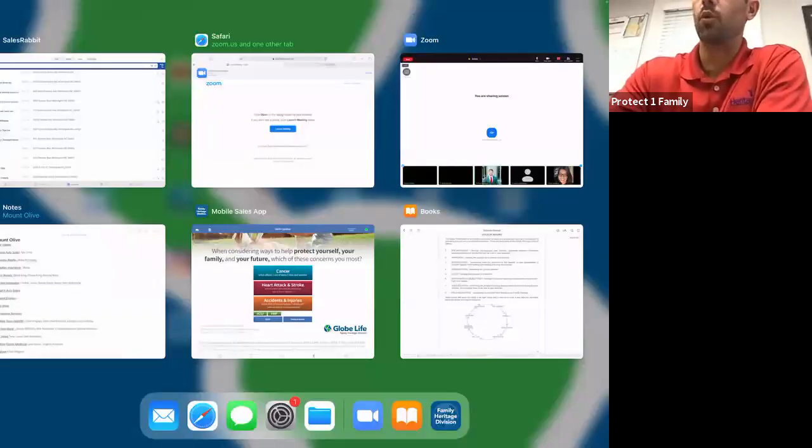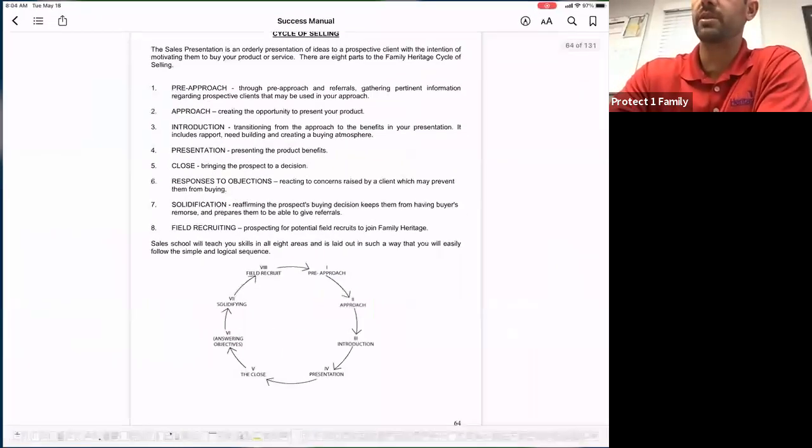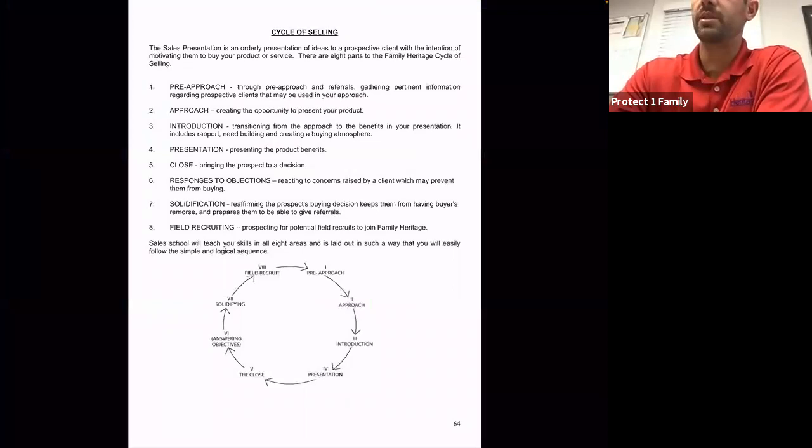Here we go. The cycle of the sale. Like I said, a lot of us are familiar with it. Some of us need to get more familiar with it, but understanding it will allow you to be in the field more often with just a better sense of understanding where you are. And so you can kind of leave the cycle and come back to it at any point.